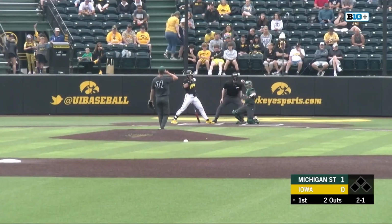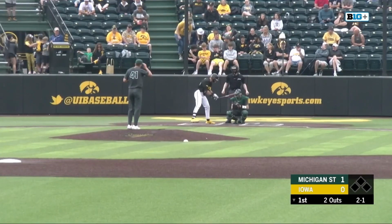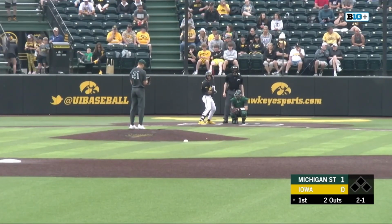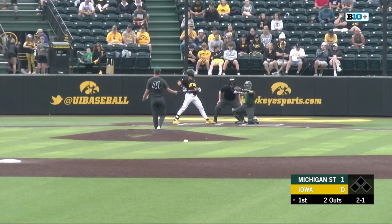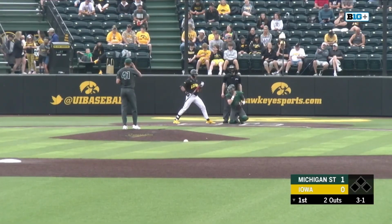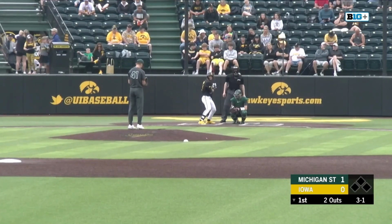One's off the plate outside to Dorighi. I guess I've noticed over the past couple of weeks, teams don't try to go outside as much to Dorighi as we saw at the beginning of the year. Early, it seemed like they really tried to pound him away. That one just off the plate, maybe a bit low to Brennen. And the count moving into his favor, 3-1. See if he can take advantage of that.